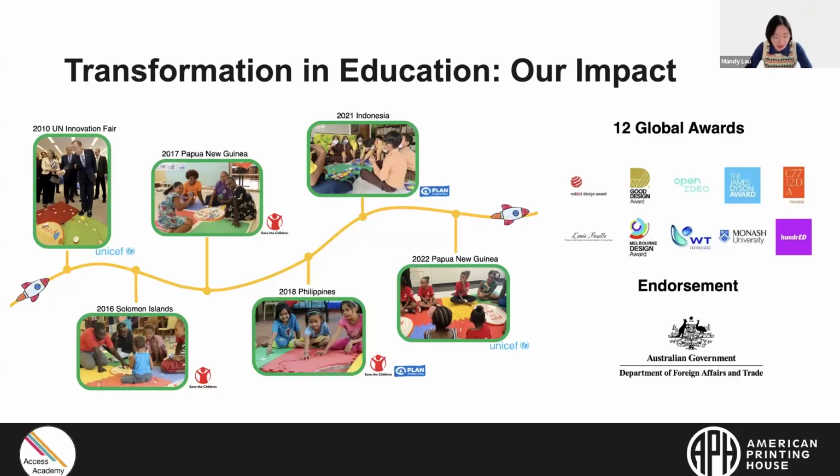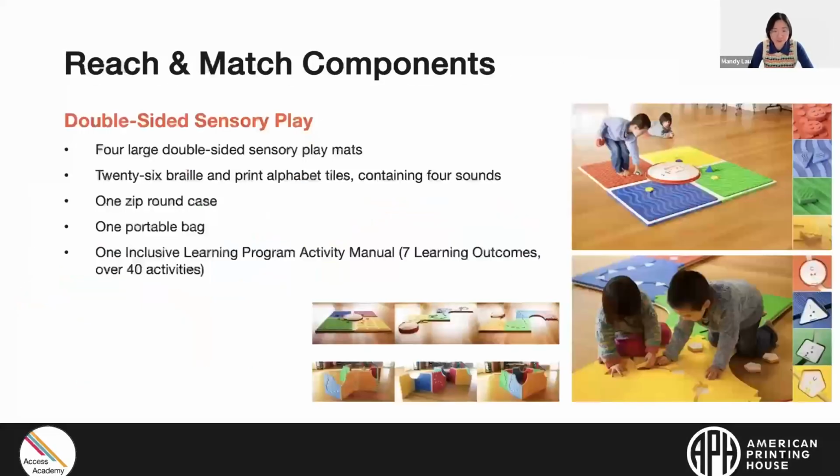For example, we have partnered with various children's relief organizations such as UNICEF, World Vision, and Save the Children on different projects in early childhood development, education in emergencies, and school readiness programs. Through these initiatives, we have supported tens of thousands of children, and our efforts have been recognized by 12 global awards. We also received endorsement from the Australian Department of Foreign Affairs and Trade.